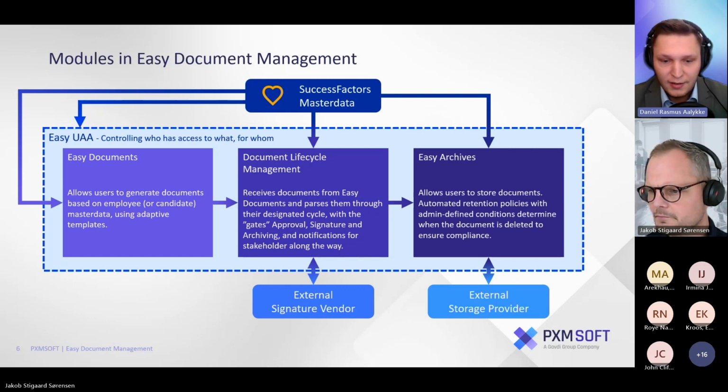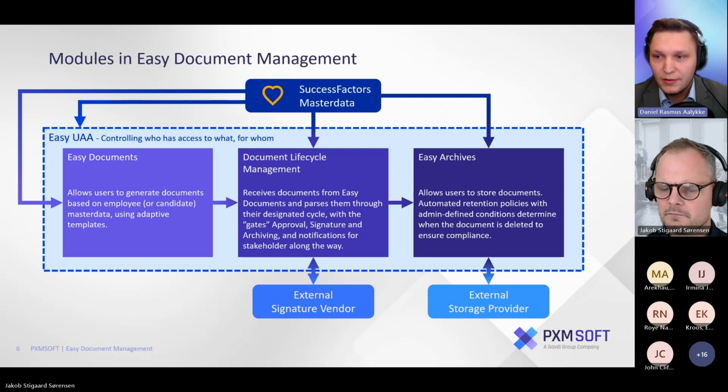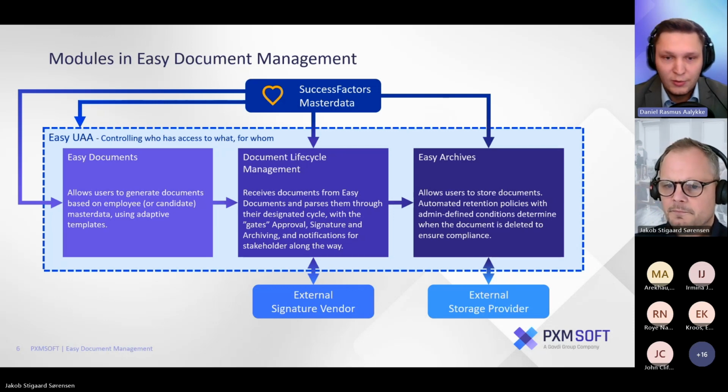You'll also notice at the bottom here that it says external signature vendor and external storage provider, and that's because we are very agnostic when it comes to what we actually connect with. For signature vendors, we connect with, I think, 8 currently, namely Adobe Sign, Docubit, DocuSign, all of the bigger players, but we're always open to making new integrations. For Easy Archives, we primarily see people use Microsoft Azure as their storage container, and that enables you essentially to keep your documents. So we are never in control of your documents. Even if you should decide to break the relationship between PXMSoft and your company, you would still have access to all of your documents on your own service that provides storage for you.